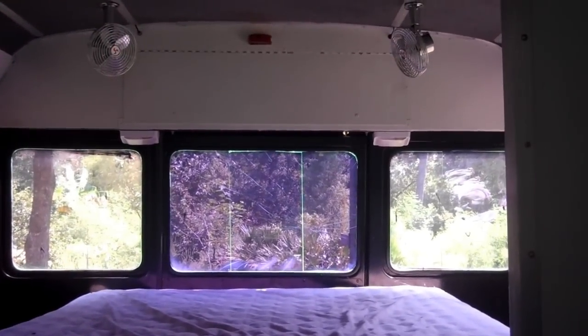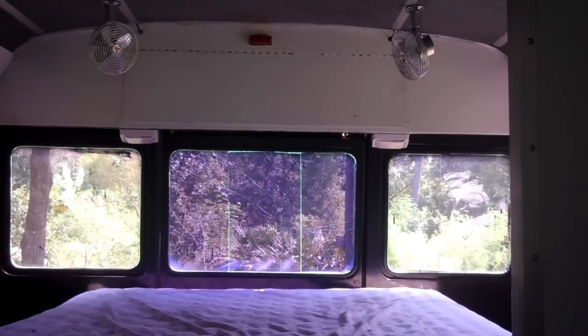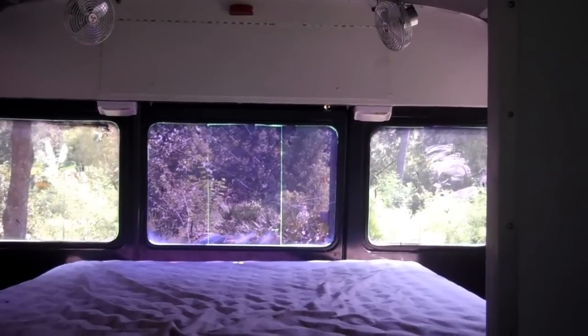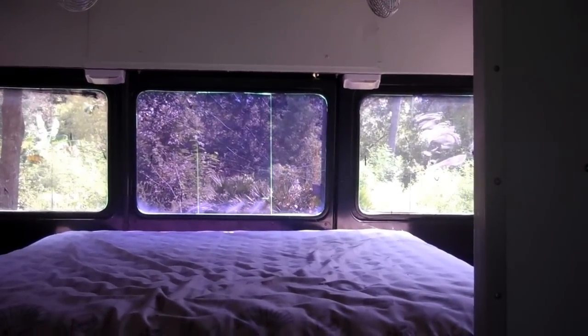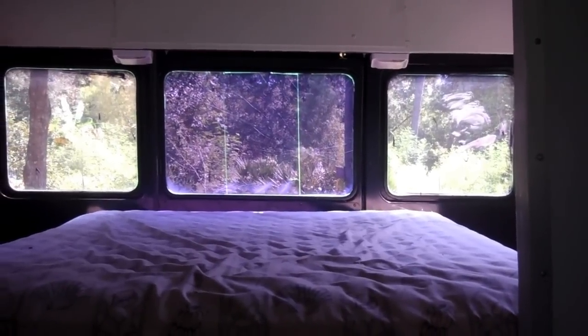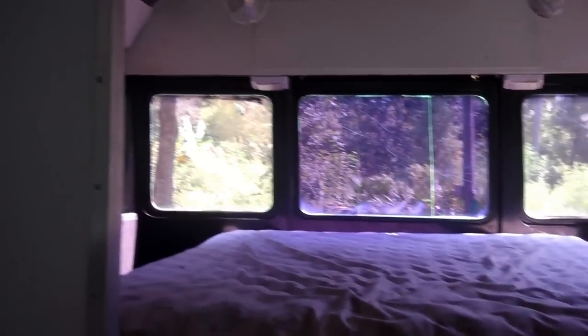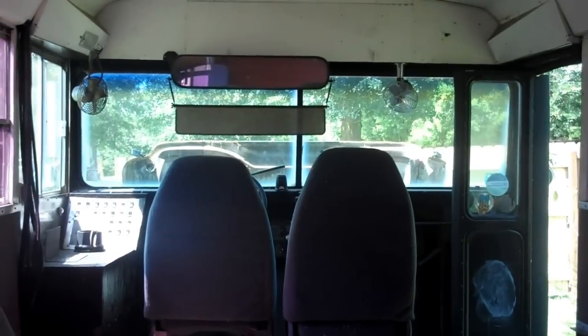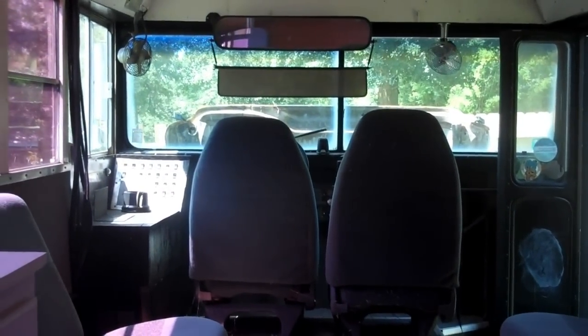Start up and run forever. In fact, the engine that's in it is a V8 diesel, and it's called the Million Mile engine. I think it's a Cummins, and it's got automatic transmission. And it's the best setup possible, because this bus gets 9 miles per gallon. That's kind of pretty good for a school bus. I think the new super fuel efficient ones get 11, but they won't carry as much weight.